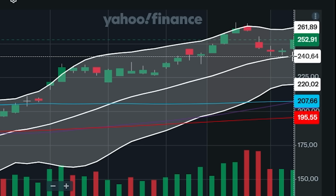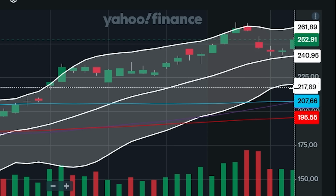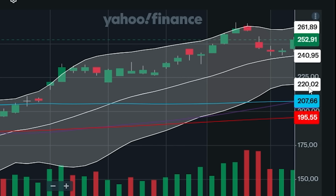That is the middle of the Bollinger Band. And if you're wanting to load up heavier, I would go for the bottom of the band right here at 220. Also, it would be a great opportunity for skips and leaps at the 220 mark. And if for some reason we do happen to get down to the 200-day moving average, that's when I would really load the boat.